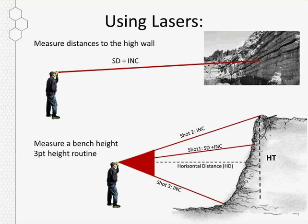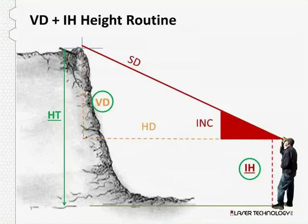Just using our lasers, you can get measurements to the high wall, a slope distance or an inclination value. Or if you need to do a bench height, we have a 3-point height routine built into our laser rangefinders. You take your first shot to the high wall, then a top angle, then a base angle, and with those values the instrument will calculate the height. So just using the laser rangefinders, you can get a distance to the high wall, or you can do a bench height with our 3-point height routine.